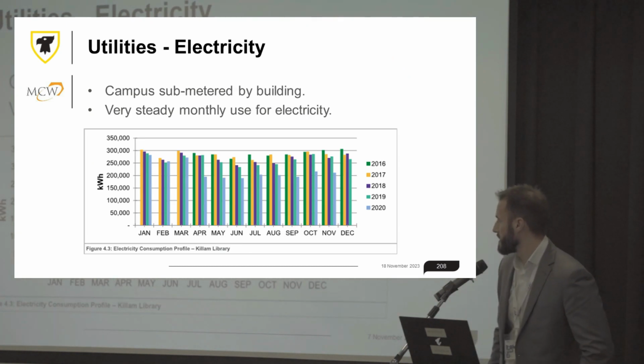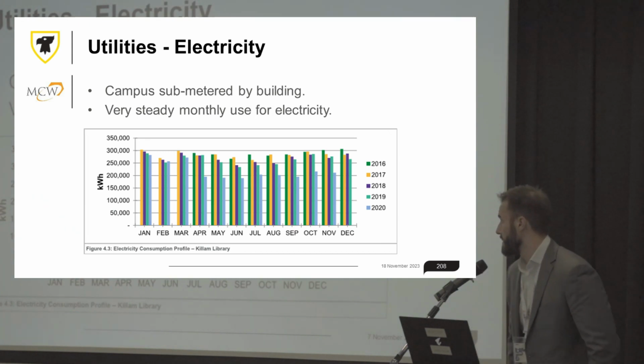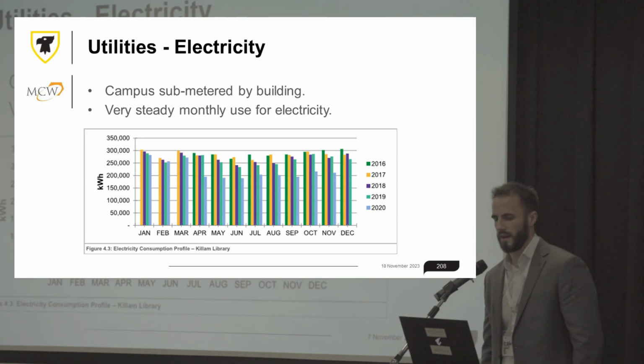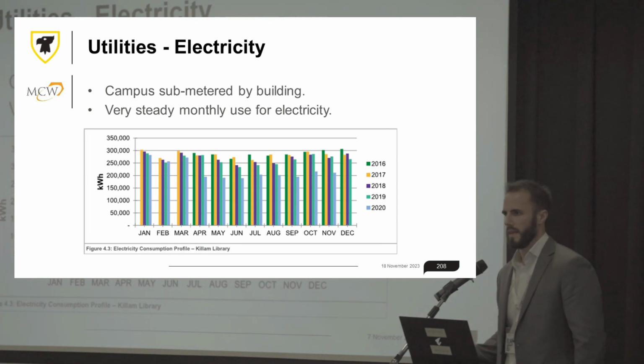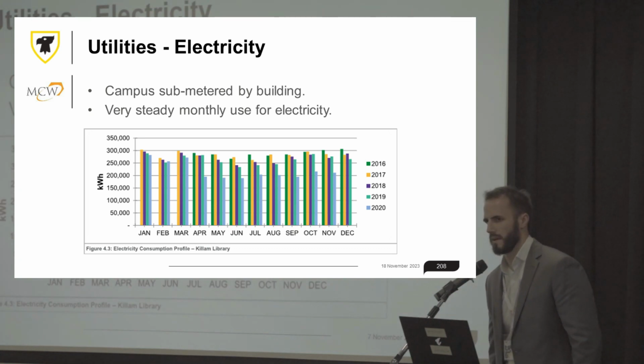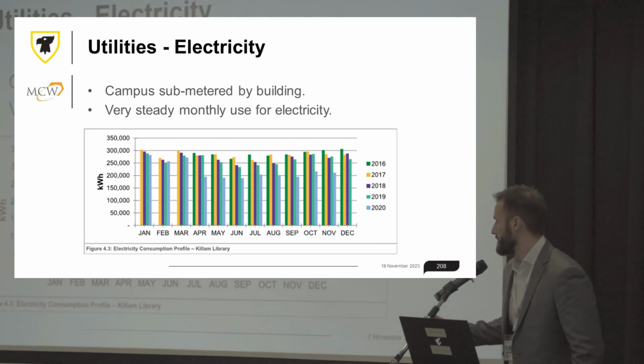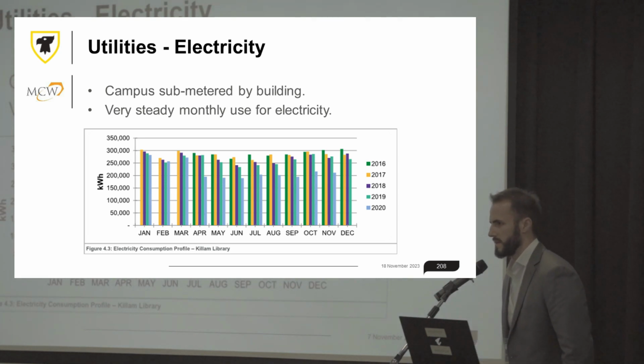And on the electricity side, our campus is actually very well sub-metered. We use ION meters from Schneider, and the main electricity is fed on this campus at the Weldon Law building, and then it's distributed throughout all the other buildings. It's great to have such reliable sub-metering, because then we're able to separate out this building and rely on its electricity consumption profile. As you can see, it's very steady month to month, which implies there's probably room for improvement, even at face value. We'll touch on why that is as Ted gets into more detail on the measures we're implementing.